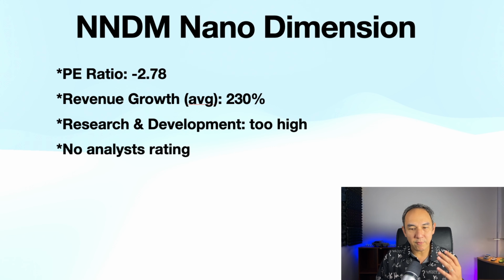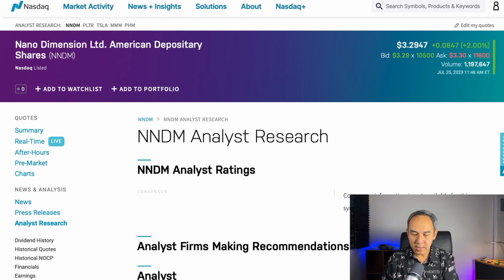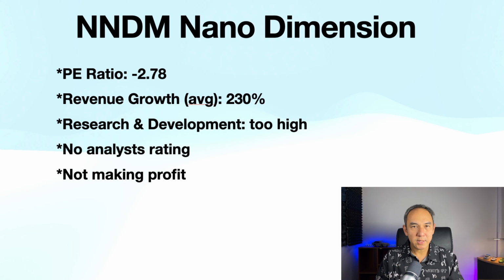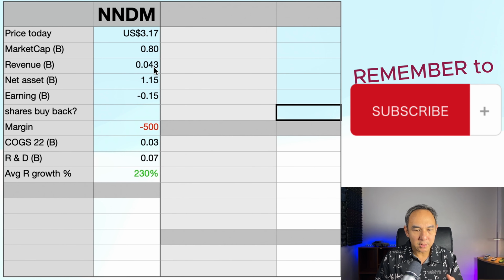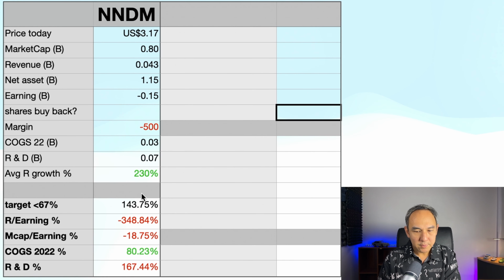And if we look into the rating, I'll show you this here. So there's no rating on the NASDAQ, as you can see. And currently they're not making profit. All right, so let's look at the details on my spreadsheet. So if you look in here, the market cap and revenue is about 43 million. Net asset is about 1.15 billion. And the earnings, see that the earning is negative. And average growth, I put in there 230%. That's the average for the last 2 years. And if you look at this one here, the earning is negative.